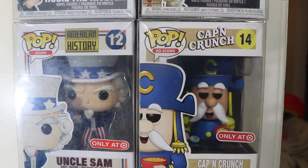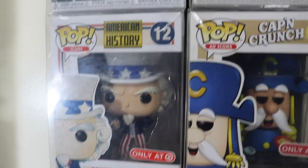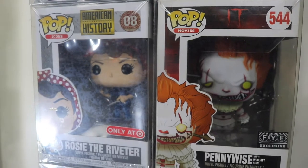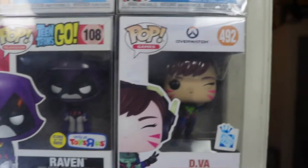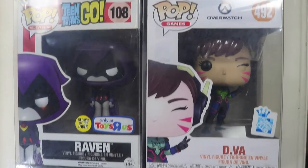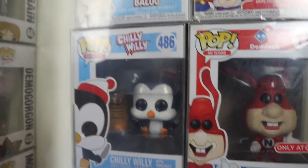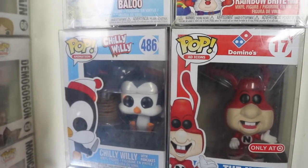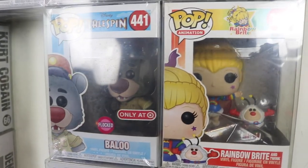Moving up, more Target exclusives. We got Cap'n Crunch and Uncle Sam. Then we got Rosie the Riveter, Target exclusive, FYE exclusive, Pennywise. Moving up, we got Toys R Us exclusive, Glow in the Dark Raven. We got the Diva, Funko Insider Club exclusive. Then we got Chilly Willy, the Noid Target exclusive ad icon, Tailspin Flocked Baloo Target exclusive.